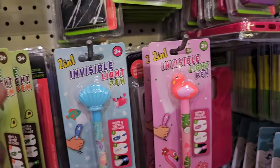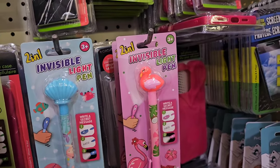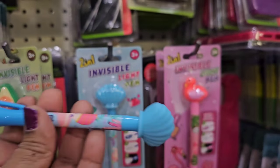I found one of these that was lighted. So this is what it looks like. It's very, very pretty. And this is the shell that's lighted. Very, very pretty.